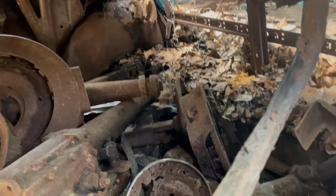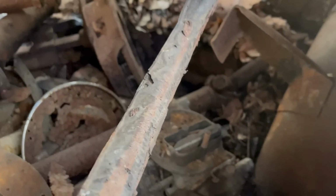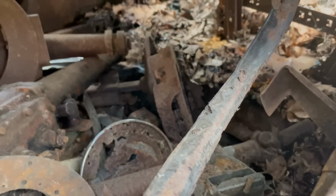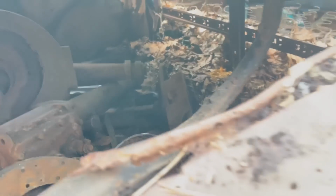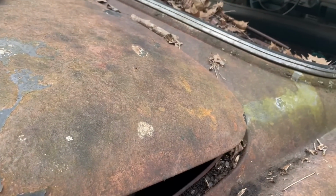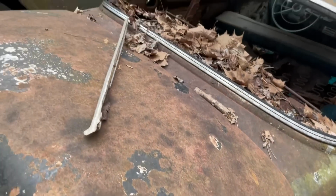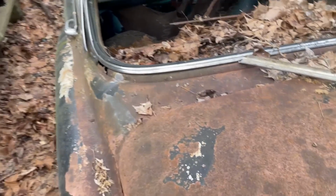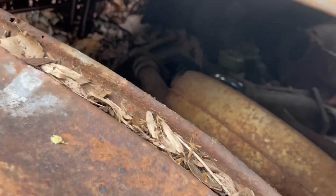It might be a newer one, there's a Holley carb there. Holley 2-barrel. Interesting, there's a clutch as well on the floor. So I don't think this transmission is from an early 50s car, and certainly not this one, since this one's a Powerglide.